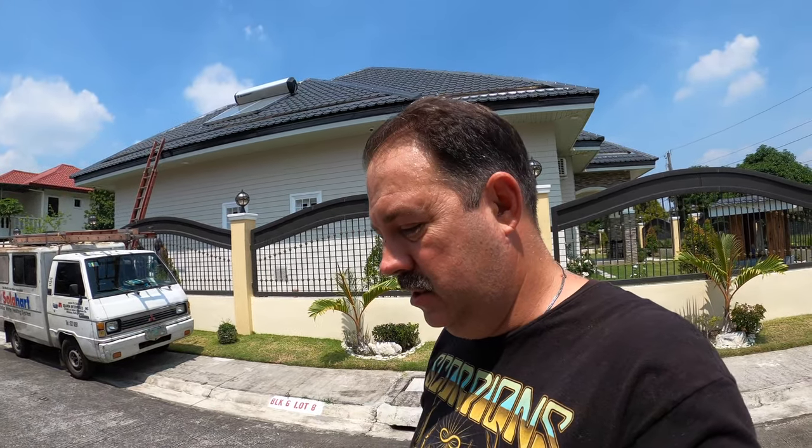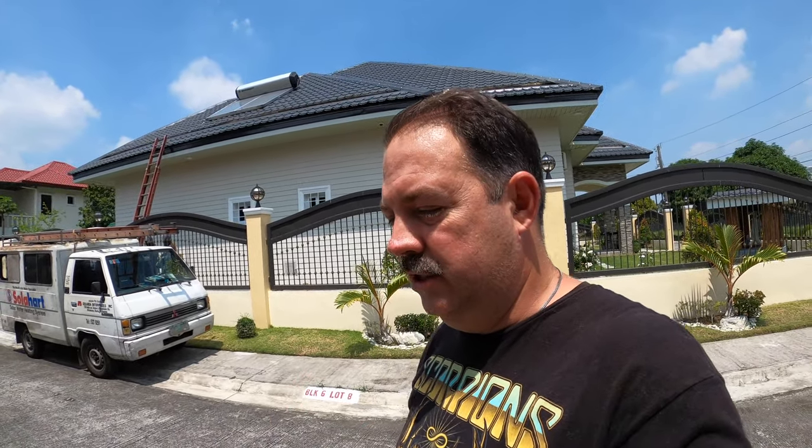Today's only an annual maintenance, so the things they're checking for, one, they're going to clean the panels off, because a dirty solar panel doesn't create as much electrical connection, so it doesn't heat up the water properly.